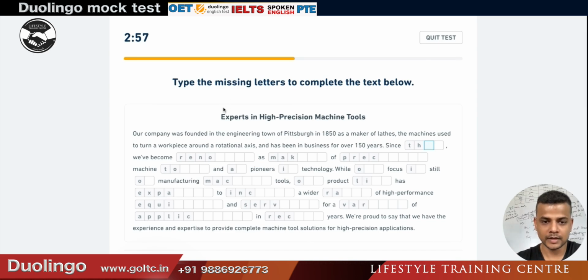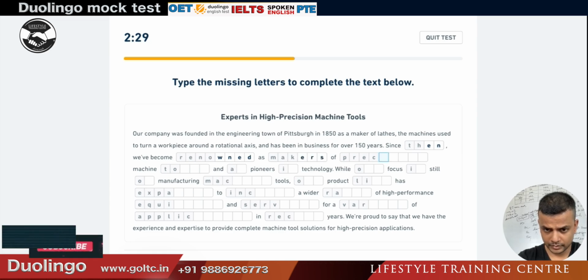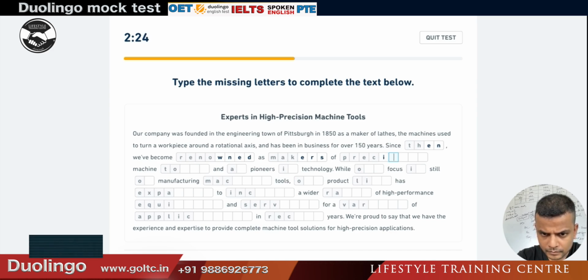Ooh, the missing words. Experts in high precision mechanical. Our company was founded in engineering down Pathanamthitta as a maker of lathes, the machines used to turn a workpiece on a rotatable axis, and has been in business for 150 years. Since then, we have become renowned as makers of precise what? Precision. See, precision.